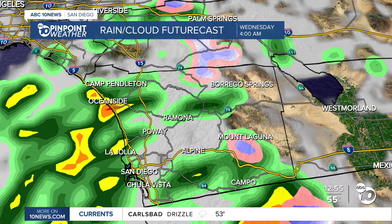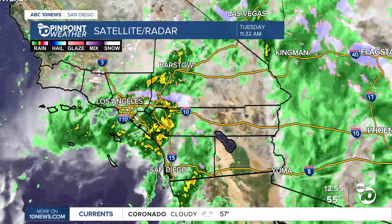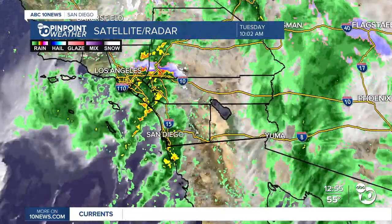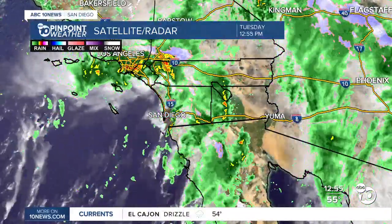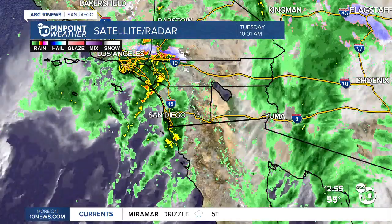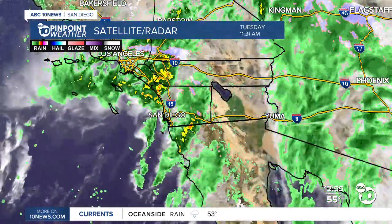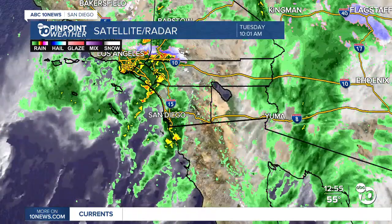So wanting to give you another look, launching our satellite radar and kind of looping it over the past couple of hours, just to give you some perspective of exactly how much we are still expecting to see. If I scoot this map down, you can see just how much of the storm has been sitting off the coast and is making its way over us. But it does kind of look like hopefully this is one of the last systems before we get a little bit of a break like we saw earlier today.